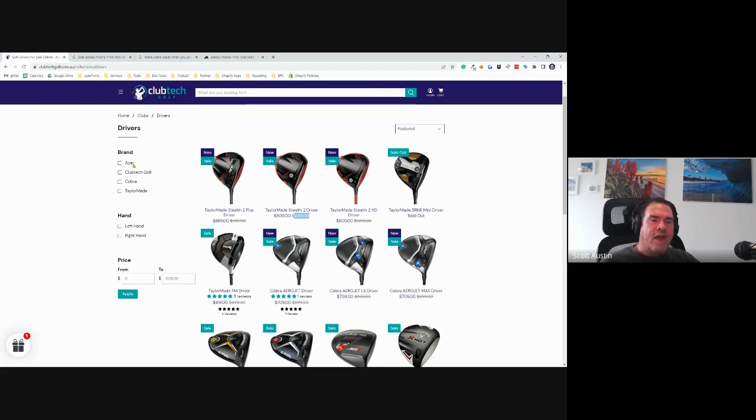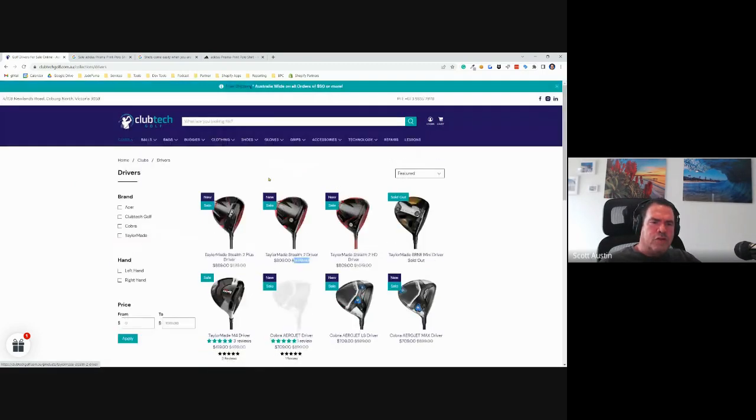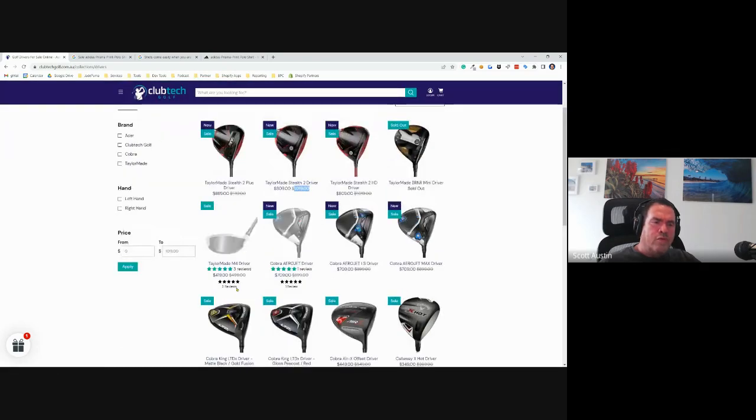But you definitely want that app, and it'll give you the ability to have filters for anything you want, and you can have different filters per different page. So your clubs could have different filters than your gloves, kind of thing. So it's very, very useful. It takes a little work to set up, but it's not that hard, and it makes your site way more powerful.